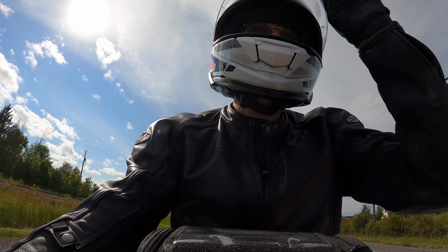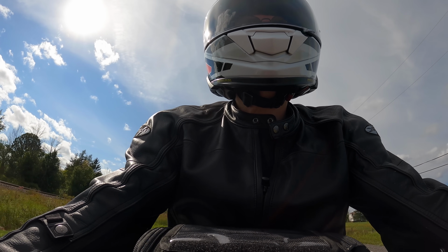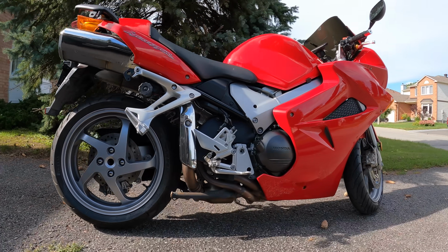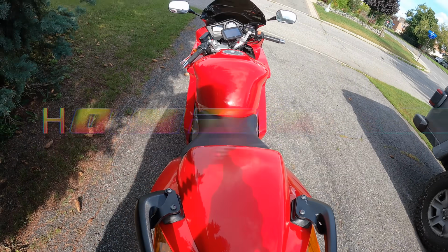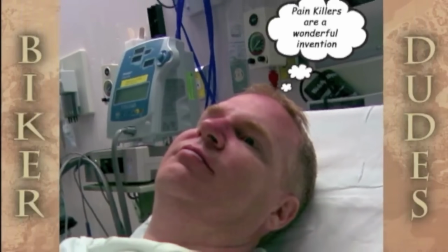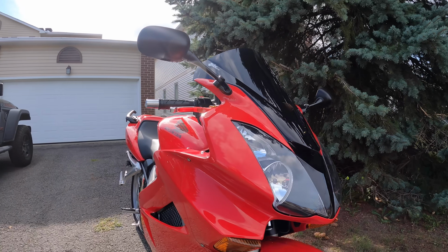Now I'm guessing several of you are going to ask what is the brand and type of motorcycle I'm driving. Well, this is my trusty old Honda VFR 800 from the year 2004. You see, in my younger days I used to drive nothing but crotch rockets and I used to crash often, as seen here, so I jumped over to the sport touring motorcycles.